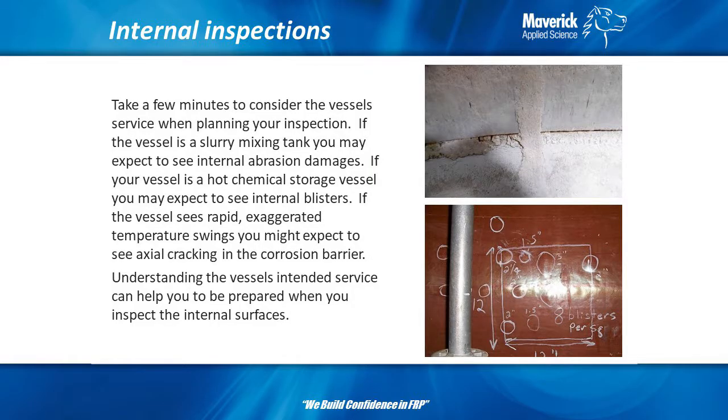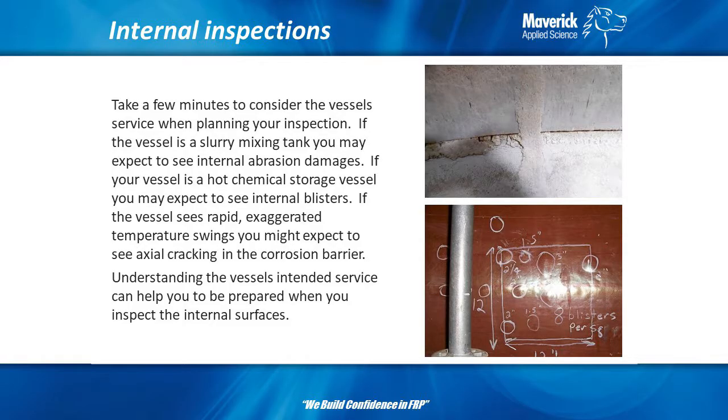If you can find out information on the vessel, what I was saying about helping you with your inspection, if I know it's a slurry vessel or something like that, I'm expecting abrasion, and I'm going in looking for abrasion in certain places. Abrasion is going to happen on any surface that's an impingement point.